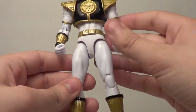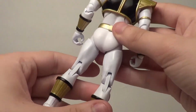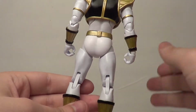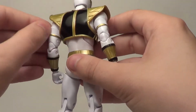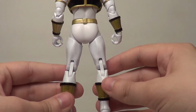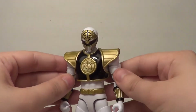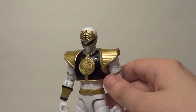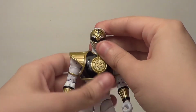This matte white is very clean. It doesn't have any excess paint or anything on it. It's just a nice, shiny white, but it's still matte, so it's not like shiny. It's not pearlized or metallic or anything. But it's a nice matte white. I'm glad they didn't make him all metallic-y. He looks better with the rest of my team if he's not metallic-y. Unless, of course, you got yourself some of those metallic re-releases of the 5 regular Mighty Morphins.